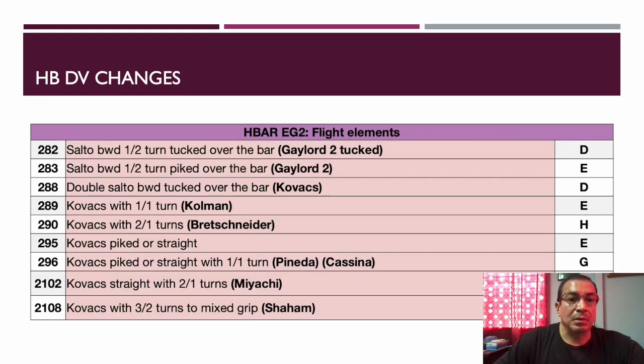We go on with the COVAX. We're going to mention the COVAX as a special repetition group because none of the elements in this group have been upgraded. But the interesting thing is that the Gaylord 2 elements, remember, are to be included in this kind of special repetition group. So we have the Gaylord 2 tucked as a D and the Gaylord 2 as an E. Remember, these are like a Ginger over the bar. Then we have the COVAX as a D.